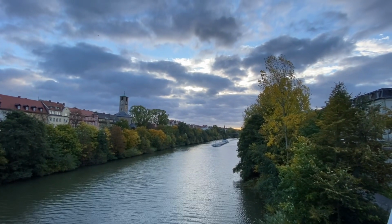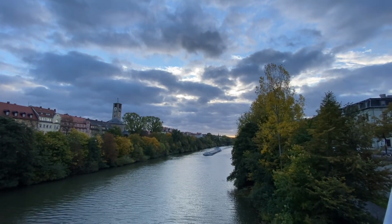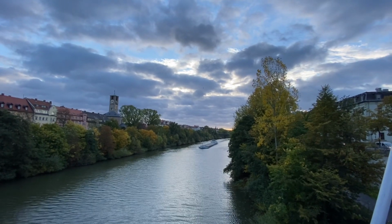Okay, it's time to leave Bamberg. It's super, super windy. They're expecting a big storm, so we're gonna go ahead and go. But look what a pretty morning it is, even with all the wind.